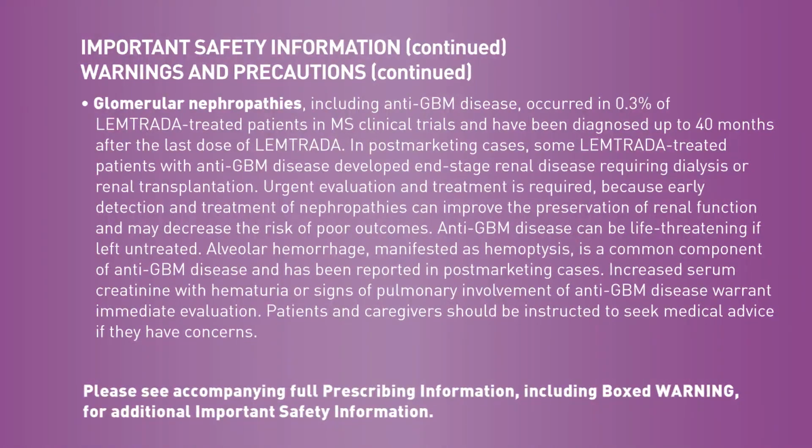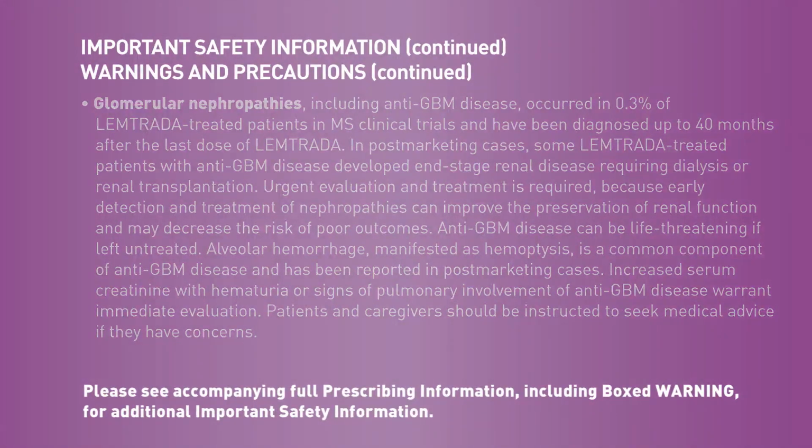Alveolar hemorrhage, manifested as hemoptysis, is a common component of anti-GBM disease and has been reported in post-marketing cases. Increased serum creatinine with hematuria or signs of pulmonary involvement of anti-GBM disease warrant immediate evaluation. Patients and caregivers should be instructed to seek medical advice if they have concerns.